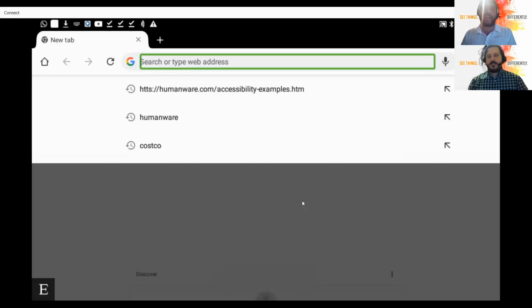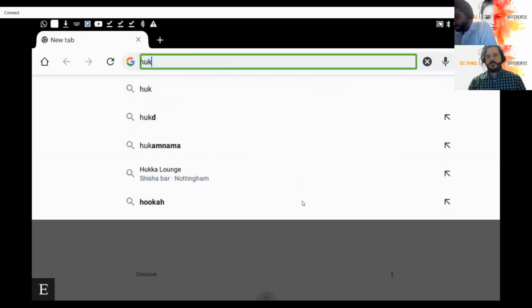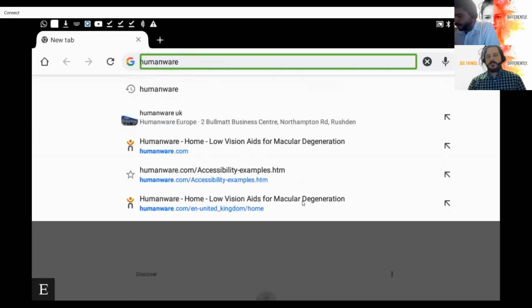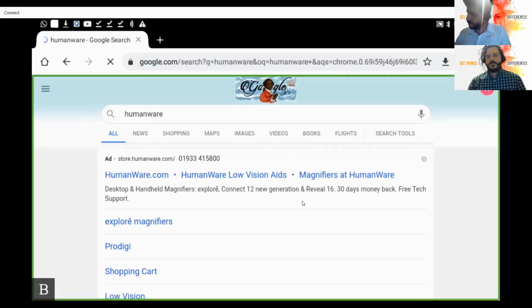So yes, at this point the search is in computer Braille. Think of it in grade 1. Think of those letters in grade 1. Very rarely would you need to put punctuation other than a full stop, of course, in this edit box. So I'm going to type in at this stage Humanware.com. Humanware search. Humanware. Google search, web view.